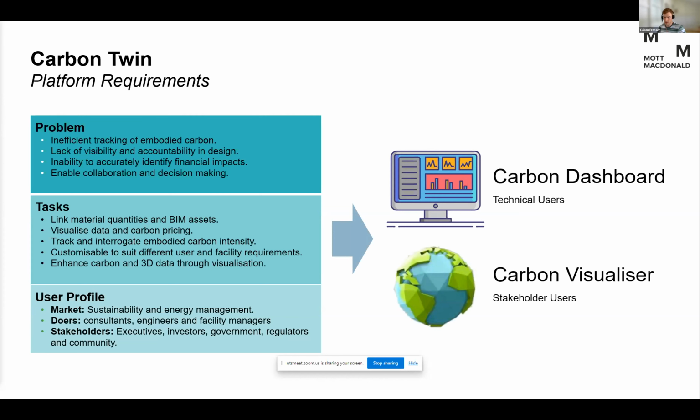So aside from the 3D interactivity and automated data integration aspects of the platform, there are a number of other key features included within the Carbon Visualizer. So I'll just run through a few of these. And in order to do so, I'm going to just launch the platform itself.